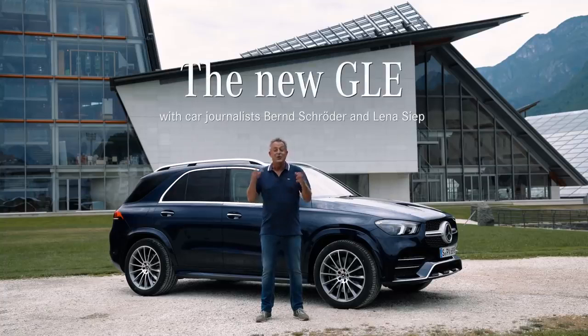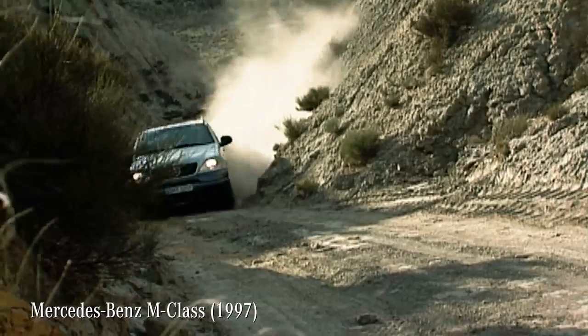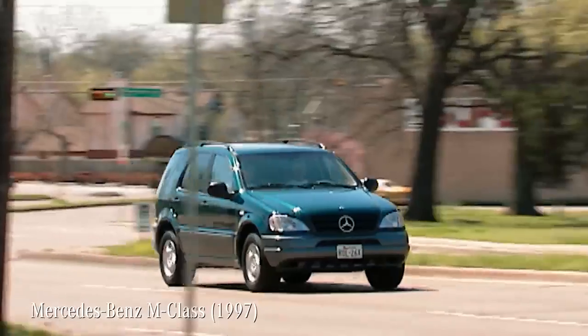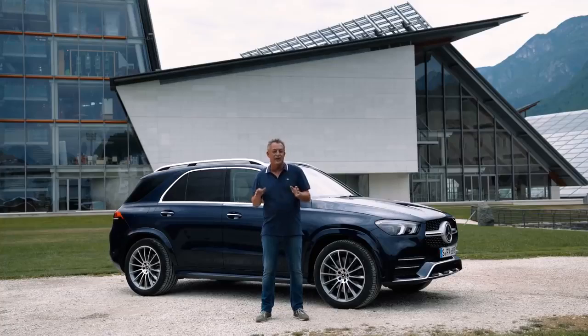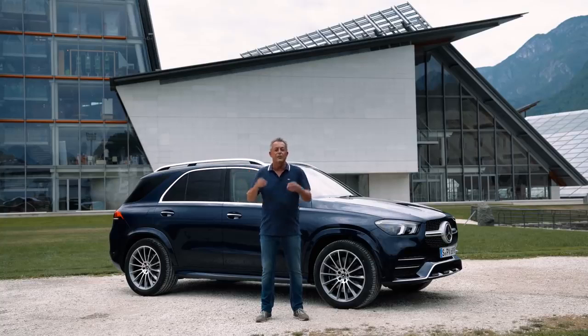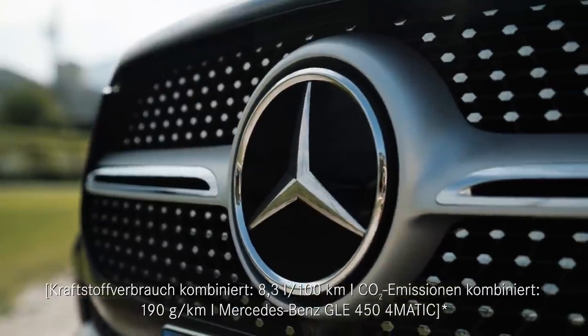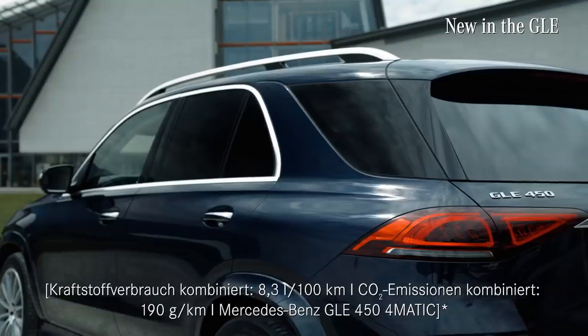Hi everybody, today I'm going to test drive the new Mercedes GLE, a car with a stunning history. Its predecessor, the M-Class, was back in 1997 the first modern SUV. You might remember it from a famous movie with dinosaurs. This adventurous vibe lives on in the GLE. It has become incredibly successful all around the world.